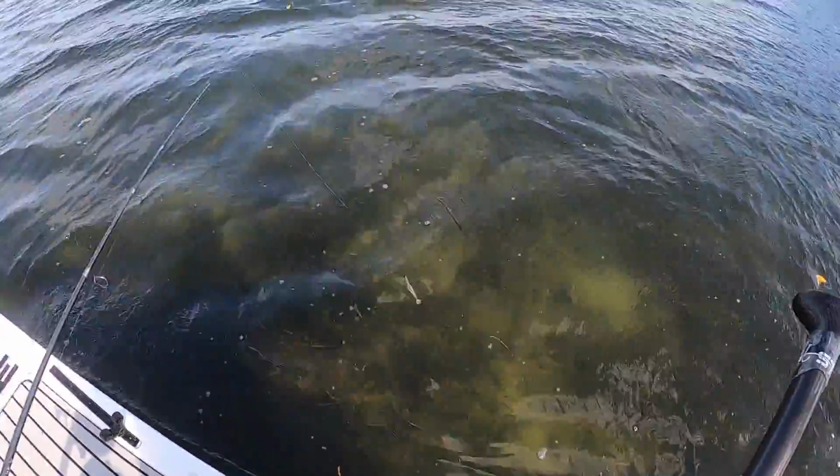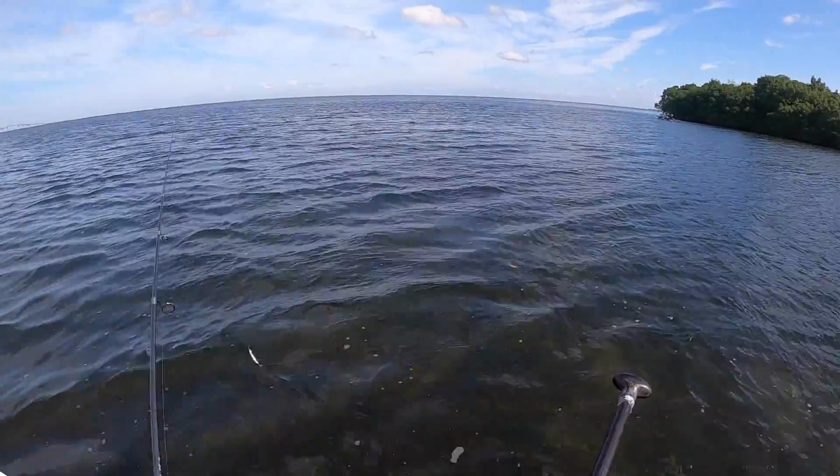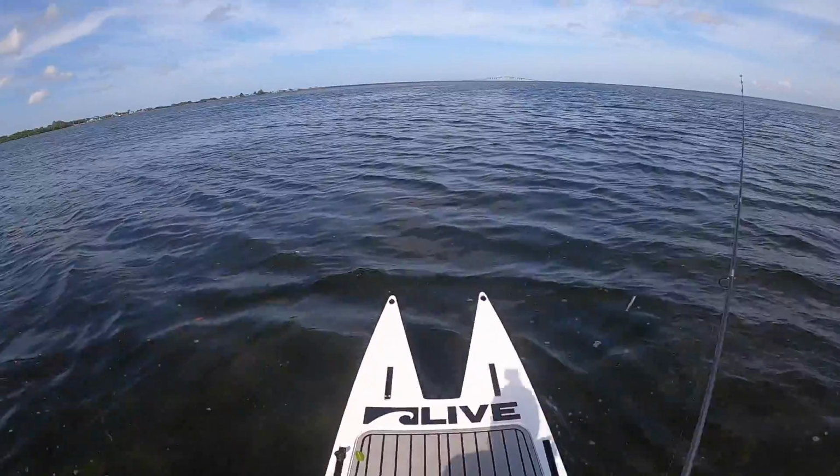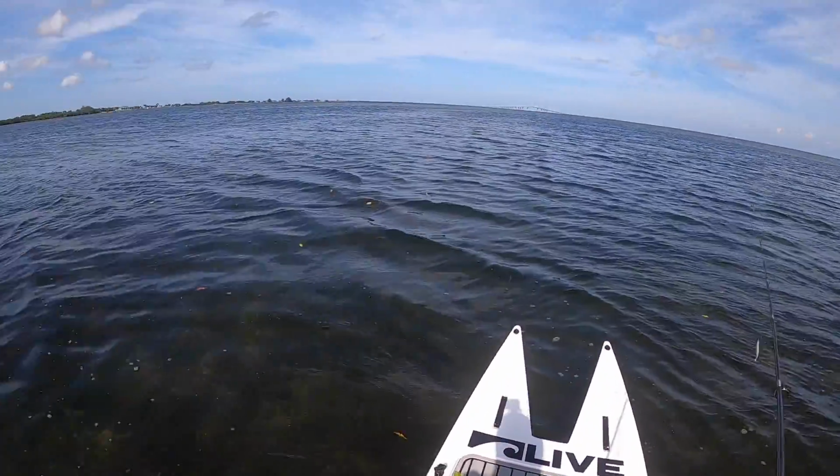All right, so now it's trout time, and this is that grass flat that I saw on the online maps. It fit the perfect mold for the type of spot that should be holding trout, and they were exactly where they're supposed to be.